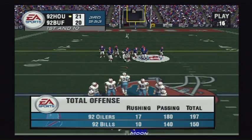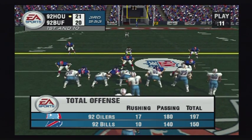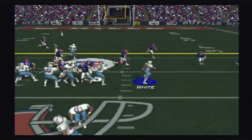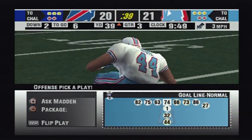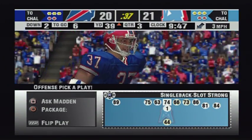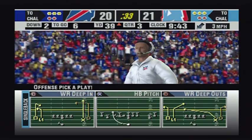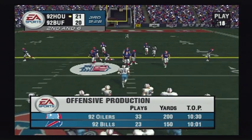The Bills are lined up in an eye. Set, hut. On the ground. And he's brought down at the 39. Decent gain, about four. Second and six coming up here. Ball on the 39-yard line.